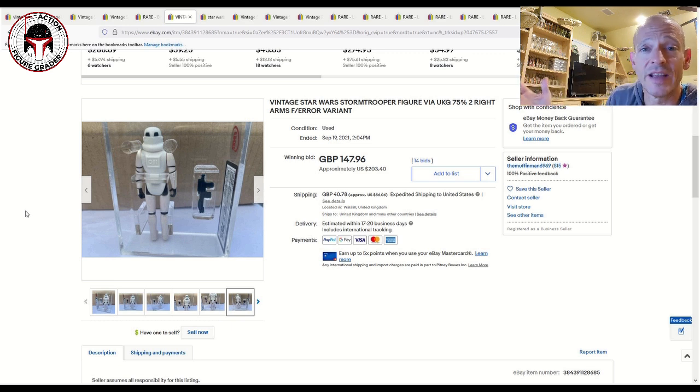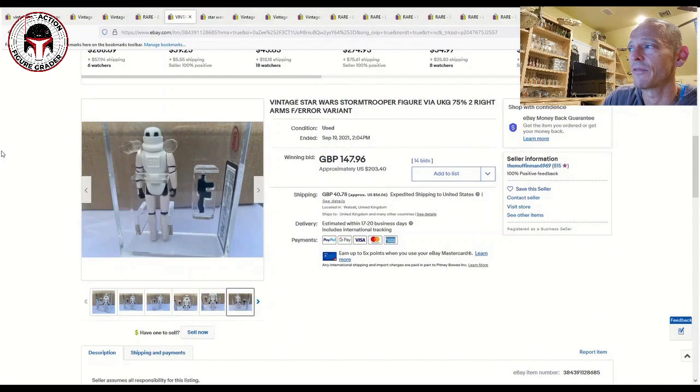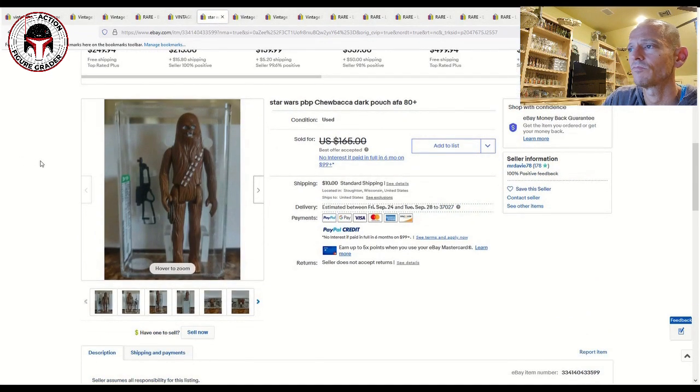I have no other data to base whether that was a fair price or not, but it's a really cool figure. And I think there's a subset of people that really like error figures. And I think that's a cool one to add to the collection.